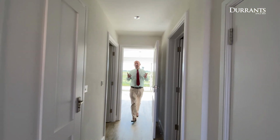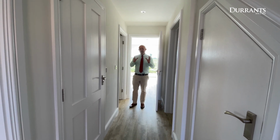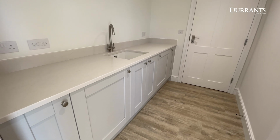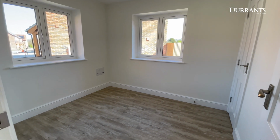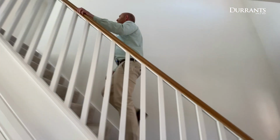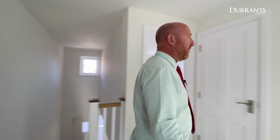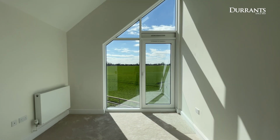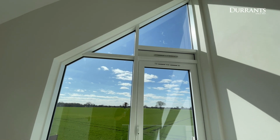So I mentioned before when we were in the show home about attention to detail and focus on the layout. Here we've got a separate utility room with a door to the integral garage, and it just makes the living space so practical. Again, a study or a snug. This home really is versatile, but let me take you upstairs. Now the attention to detail continues, and wait till you see this principal bedroom. Look at this space. It's absolutely spectacular.